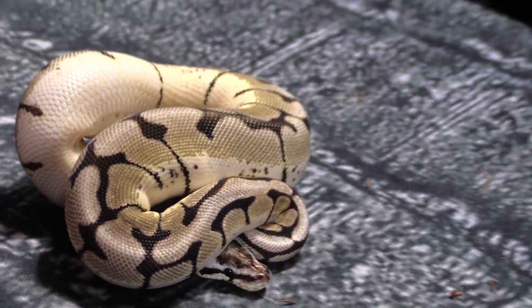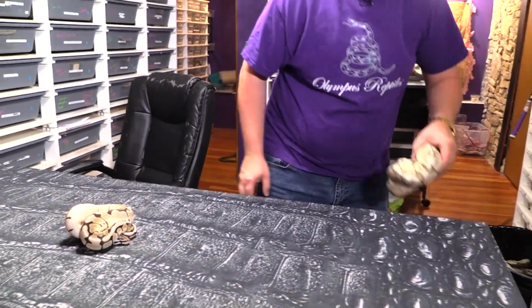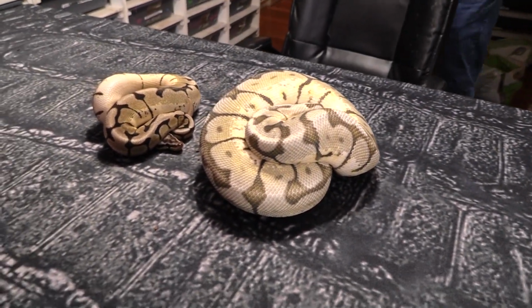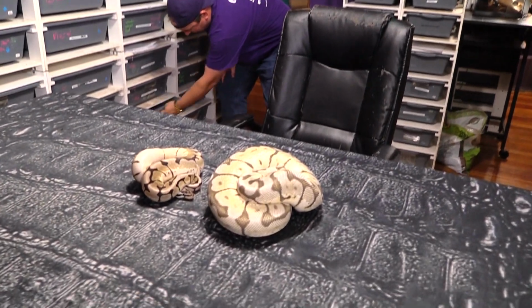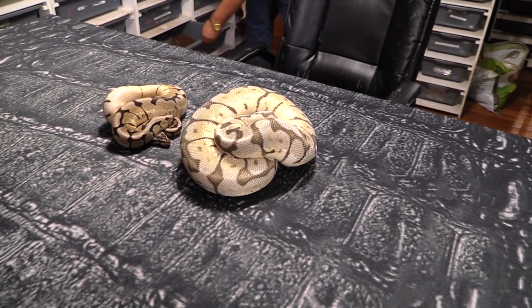And you can also use, right here, a super pastel axanthic spider to give you the difference when you make that super pastel gene. And while we're doing this, we'll just get a lot of snakes on the table because it's kind of fun. I will show you a straight up killer bee, which is that minus axanthic. And again, you can see I really do truly love the spider gene.